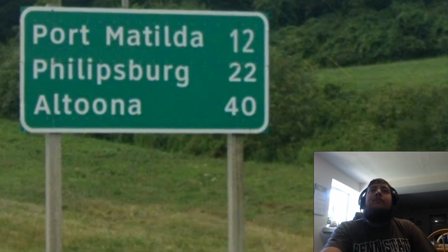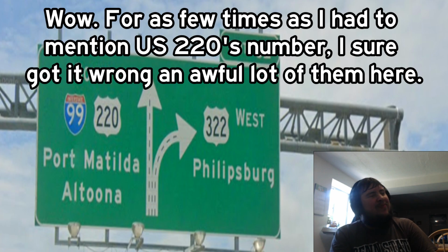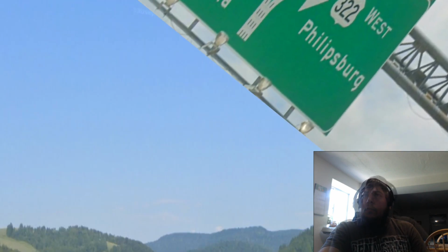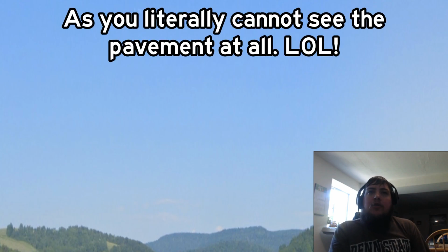So this is a perfect mileage sign right here. Well done, PennDOT. And then here we get our split from Interstate 99 and US 320 going south to Port Matilda. Population like 600. And Altoona. Just Altoona will hold up the sign just fine. Nope, gotta have that Port Matilda for whatever reason. And then we get West 322 Phillipsburg. So, good job there. After we have left Interstate 99 and US 220, we get a nice view here as we join up with eastbound traffic.